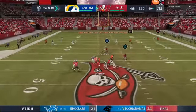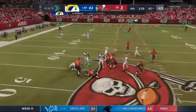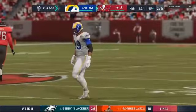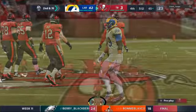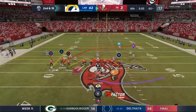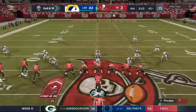Now Brady again. And down he goes on the pressure from the Rams defense. Different story this time around. We had that huge gain followed by a sizable loss here. Work to be done here on second and 16 after the sack.